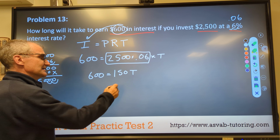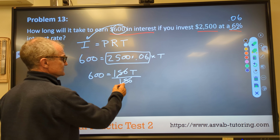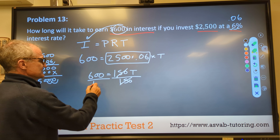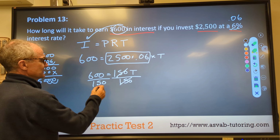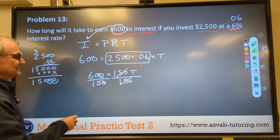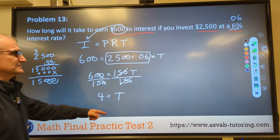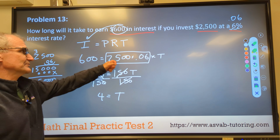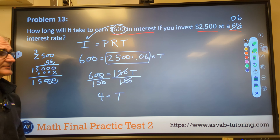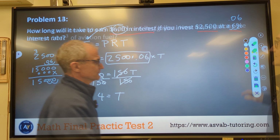I gotta get time by itself. So divide both sides by 150. Those cancel, gives me t by itself. 600 divided by 150, well, I can knock these zeros off. 60 divided by 15 is 4. So it's going to take me 4 years at 6% with $2,500 to make 600 in interest. Fair bit of interest, but it's good interest rate.